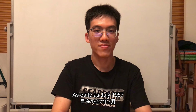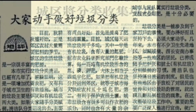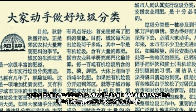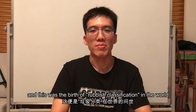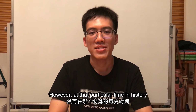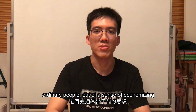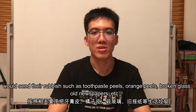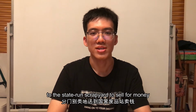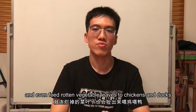As early as July 1957, the Beijing Daily published an article on its front page, "Rubbish Will Be Classified in the City," urging Beijing residents to classify their rubbish for recycling. And this was the birth of rubbish classification in the world. However, at that particular time in history, due to the extreme scarcity of materials in society, people, out of economizing, would send their rubbish such as toothpaste peels, orange peels, broken glasses, and old newspapers to the state-run scrapyard to sell for money, and even feed rotten vegetable leaves to chickens and ducks.